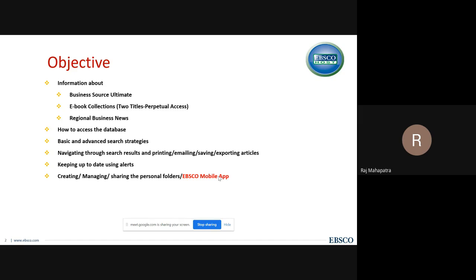We also have the mobile app. I'll take 2-3 minutes to install the mobile app on your devices, and I'll share all the guidelines on how to install it. If you have any questions or feedback, just share them with me at the end of the session.